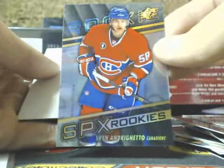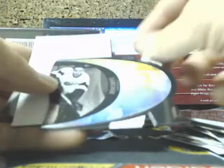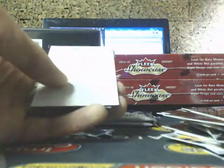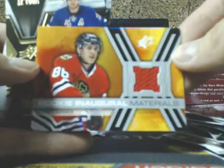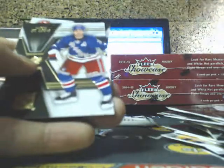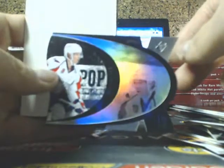Next one, SPX rookies of Sylvain Andrighetto with the Habs. Next one, Terry Sawchuk, SPX, die cut, the Red Wings. SPX rookies of Philippe Desrosiers for the Blackhawks. Rookie inaugural materials, Teuvo Teravainen, Chicago Blackhawks, sorry. Not Blackhawks, SPX. Got Nicklas Backstrom, die cut for the Capitals.